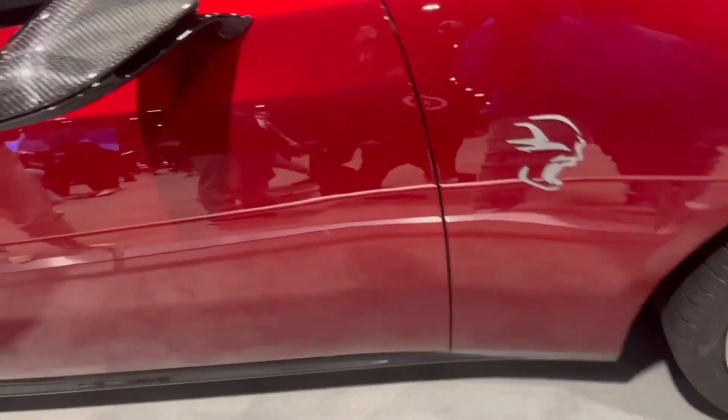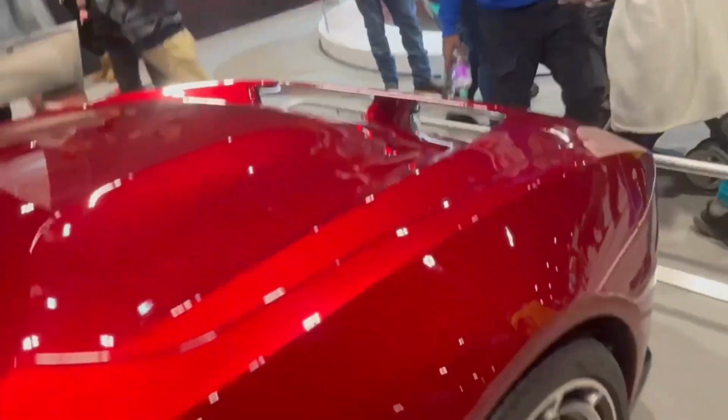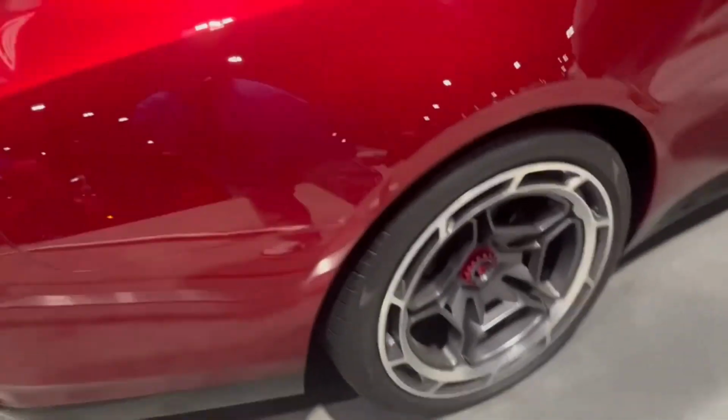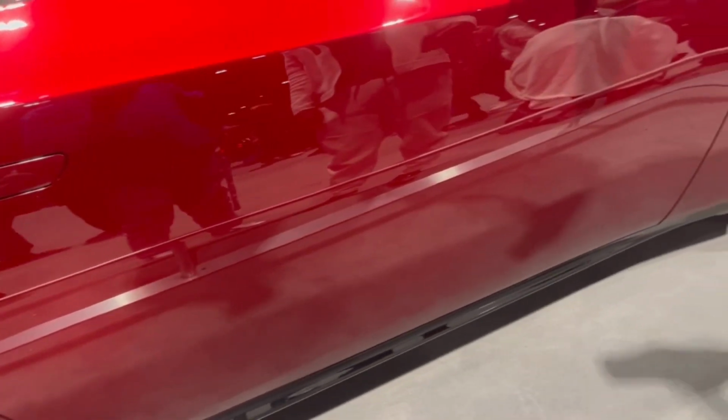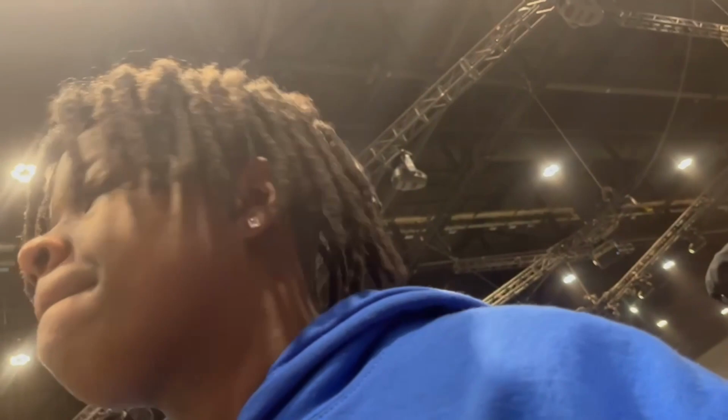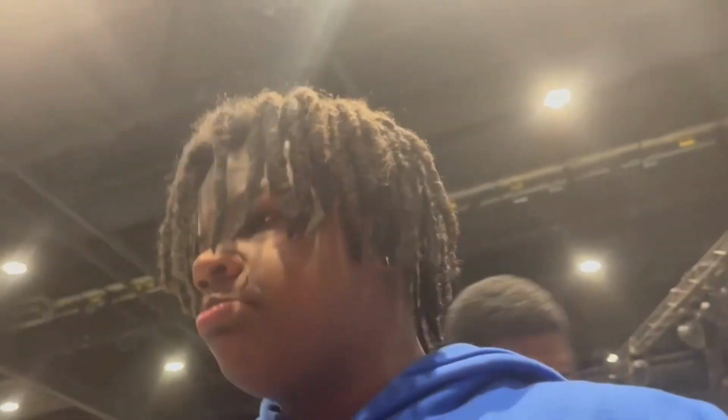I ain't gonna lie, look at the hood, bro. I don't think I will ever get one of these either. The back don't look bad, but I still just don't think I'll ever get one. I think it's still a concept. I will have to see after they get done with everything to see how it works. I don't think I will get one.